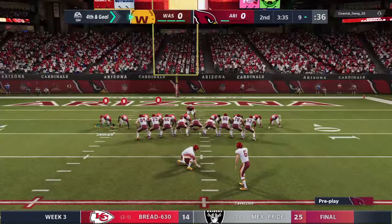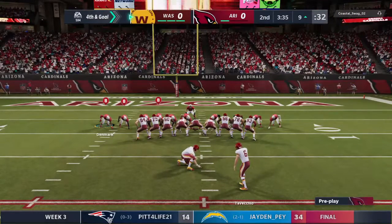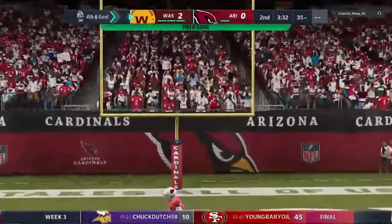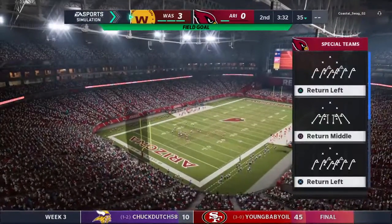Out there now, the lefty Tavecchio for the Falcon field goal. From the right hash, and this one just a chipping. And the 10-year vet knocks it through the goalpost, and it's 3-0 Washington.